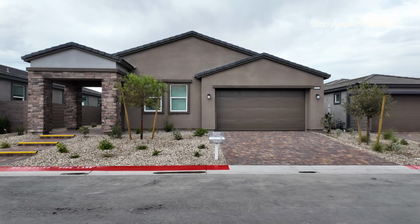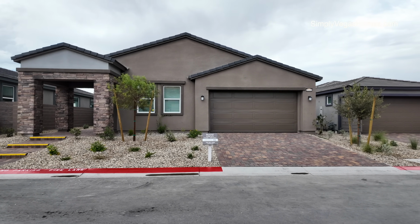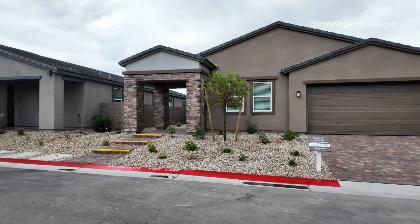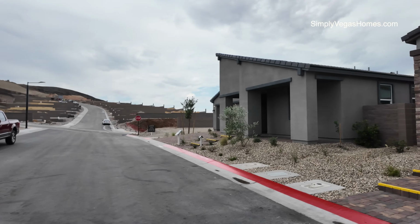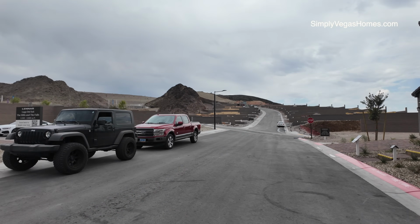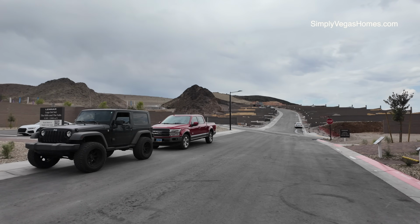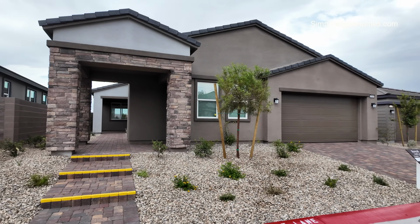Now this model right here will have a nice view because we're elevated pretty high. A lot of these lots will have some lake views here. So the lots here are going to be facing Lake Las Vegas. On this side, you're just kind of facing the mountain, so you're going to have the view fencing, just kind of facing the mountainside.